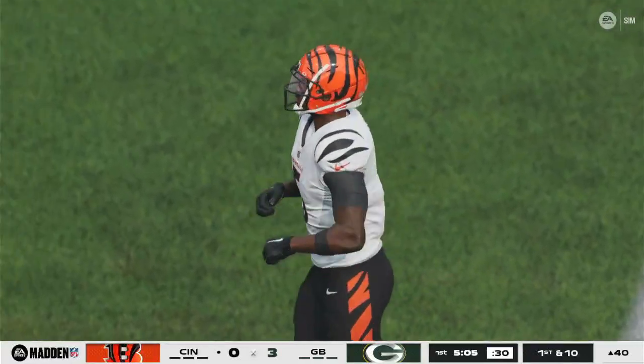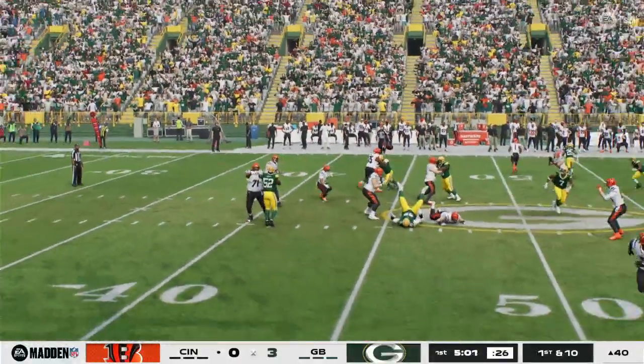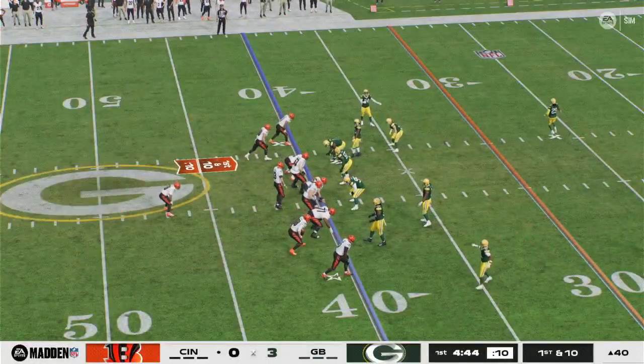They like to say it's about the Jimmies and the Joes. I think that's about the X's and the O's. That's a well-drawn-up completion that nets them a first down. New set of downs to approach here from the 40.